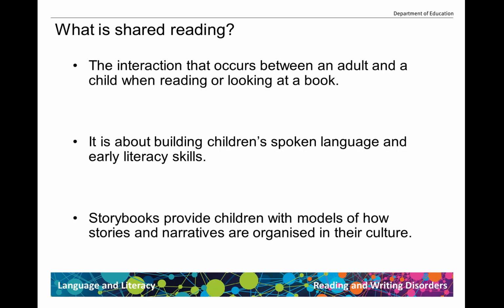You can also build children's narrative knowledge whenever you engage in shared reading of a storybook. Shared reading is the interaction that occurs between an adult and a child when reading or looking at a book. Shared reading is not intended to teach children to read. It is about building children's spoken language and early literacy skills to prepare them to engage in reading instruction. Storybook reading provides wonderful opportunities for children to hear and learn different types of stories.